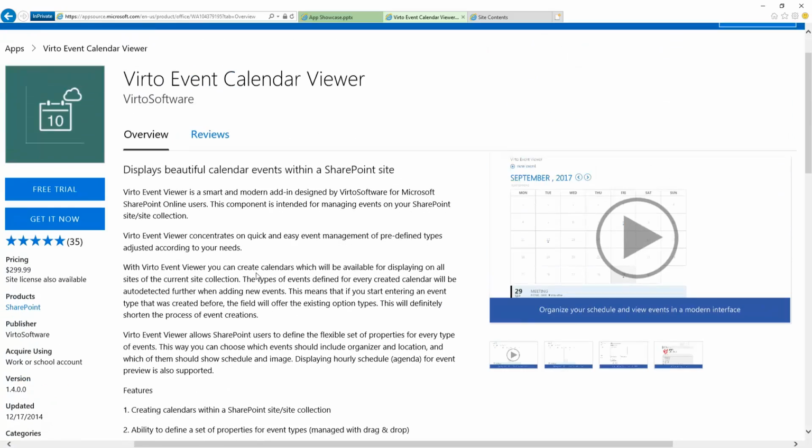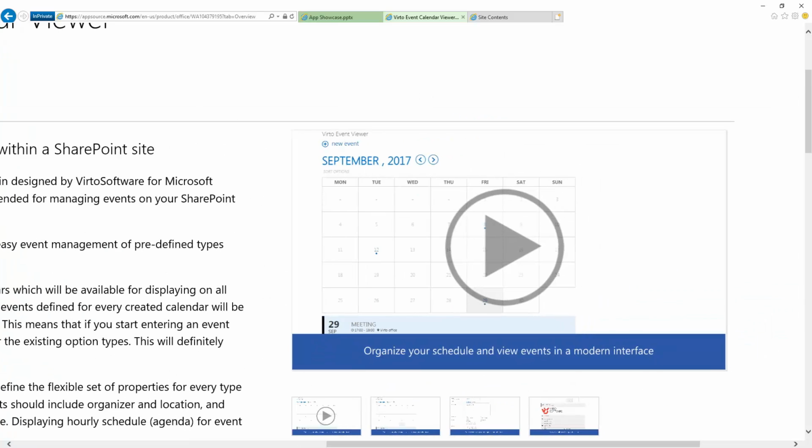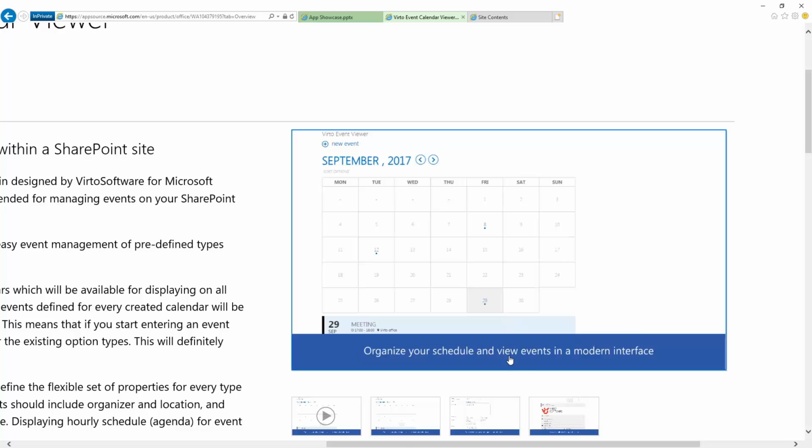And rather than look at the text, let's look at the pictures here because they tell 1,000 words. The first one's a video. I'm going to skip that. This one says you can organize your schedule using a modern interface. So I'm assuming they mean... this doesn't even make sense, in a modern interface, because that's what Microsoft now calls SharePoint Online, right, in 2016. But I think they just meant making this look cool.